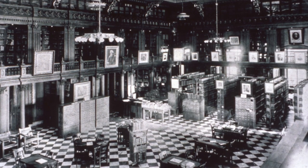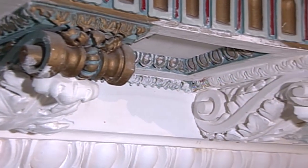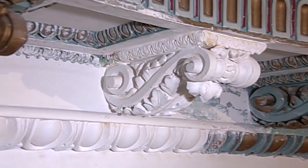If you worked on a second floor, you might be lucky enough to use the top of the boarded-up window as a storage space. Some offices were so small, guests had to sit in doorways. The original colors had been covered up with paint. Some rooms had more than 20 different coats.